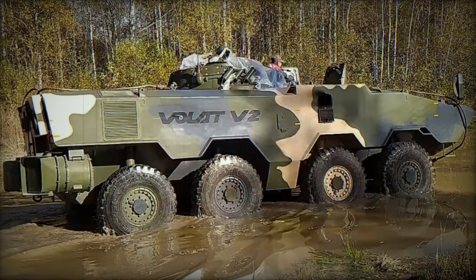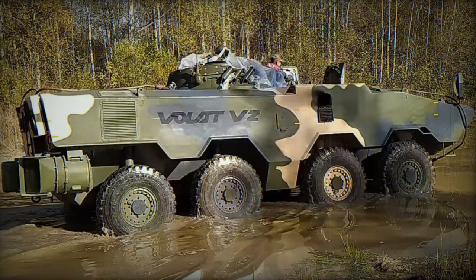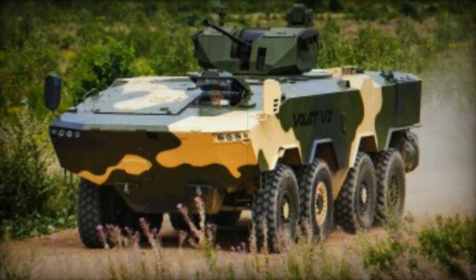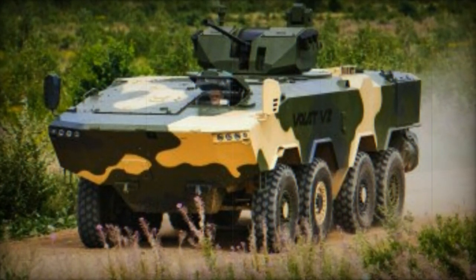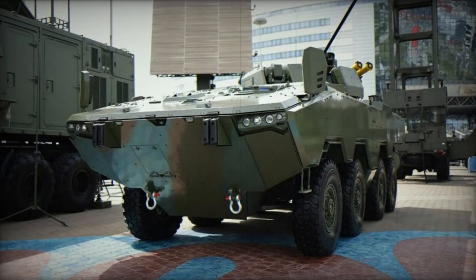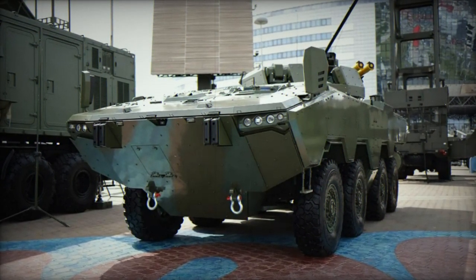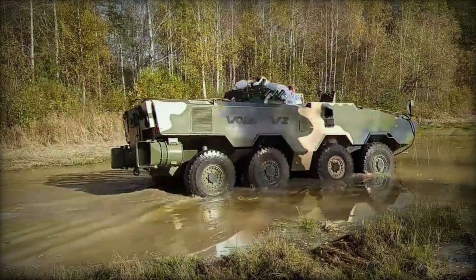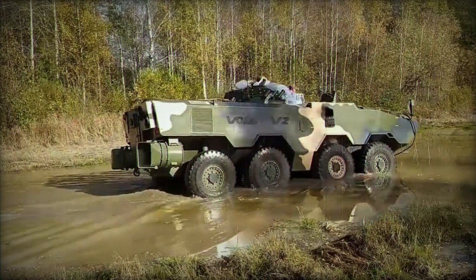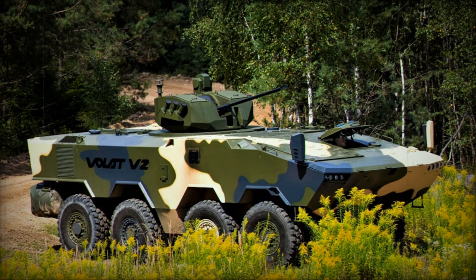Engine is located at the front of the hull. It is mated to a manual 6-speed transmission. Transmission was produced in Belarus by MZKT. Engine and transmission are built in one module and can be removed and replaced in field conditions. Vehicle has 8x8 configuration. Two front axles are steerable. The Volat V2 is fitted with a central tire inflation system and run-flat tires. Vehicle can limp back with a maximum speed of 20 km per hour when all of its tires are punctured or damaged. Also, it has a built-in recovery winch with a 10T capacity. It can be used for self-recovery or recovery of other vehicles.